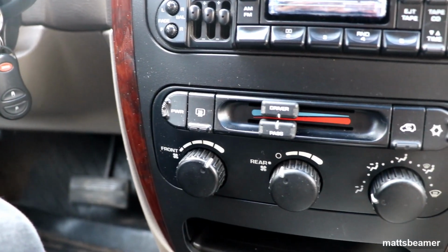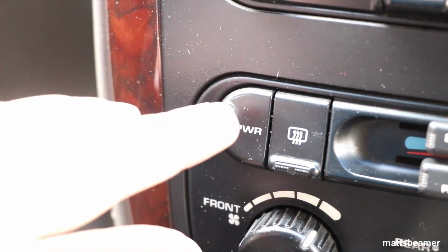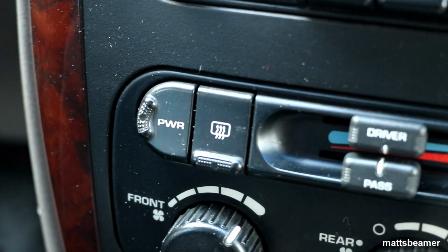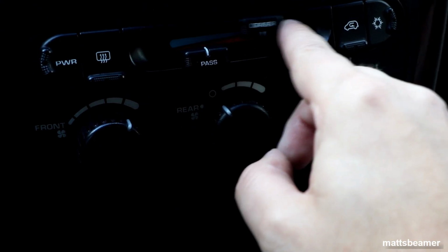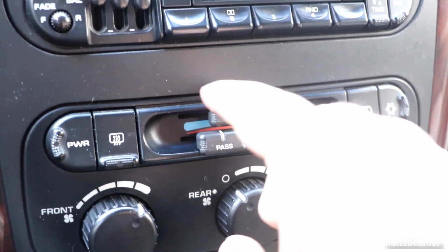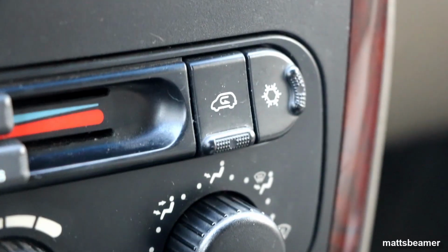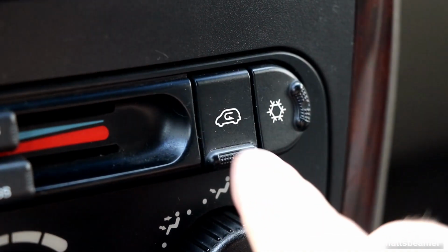This car has manual air conditioning and heater control unit. PWR is the power on and off button. Then you have the rear heated window button. This car also has dual zone temperature control, which allows the passenger and driver to have different temperatures between them. Then to the right of the sliders, you have the air recirculation and aircon buttons.